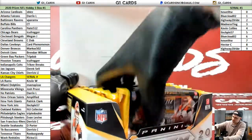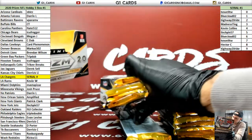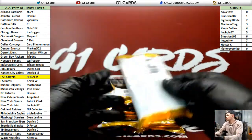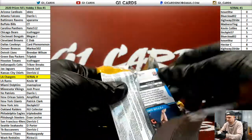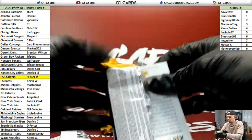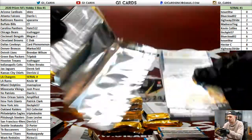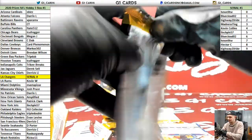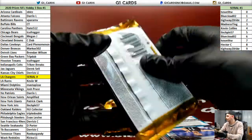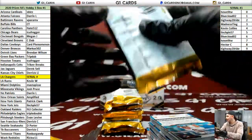Box number two. Joe Burrow will be fine. Joe Burrow's not a Lamar Jackson type quarterback. Joe Burrow's not a scrambling quarterback. Joe Burrow's a pocket passer. He'll be fine. Obsidian black color bursts. Oh, that will be nasty.